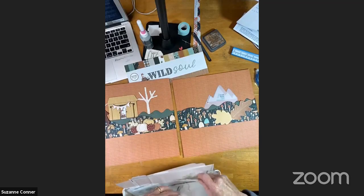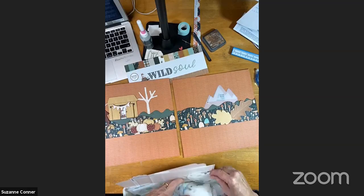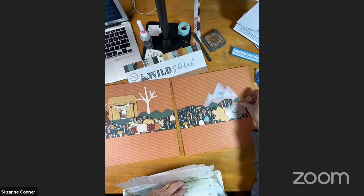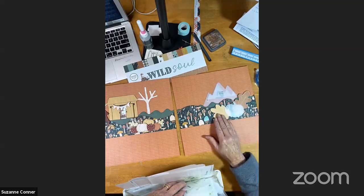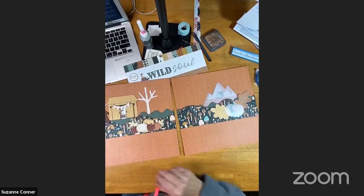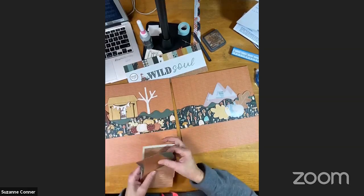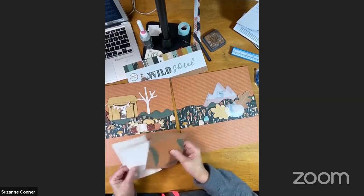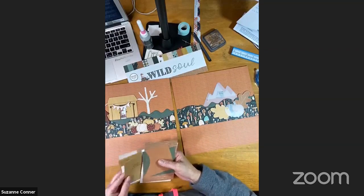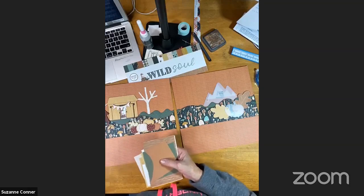I think sometimes I struggle with all the different sizes, and I feel, oh, you know, it doesn't have to always all be the same. Put a nice little pumpkin in there. See what we have that'll be a pumpkin. And if we don't, we've got the words that we can use as a sentiment.